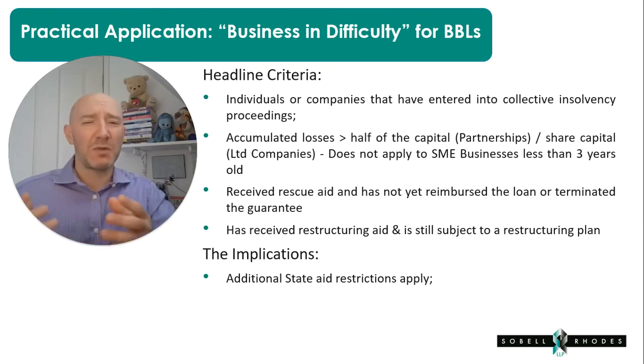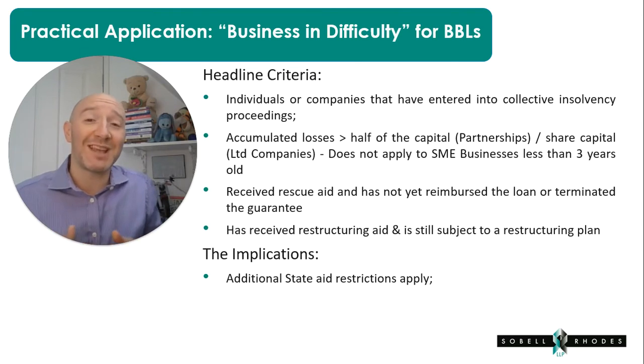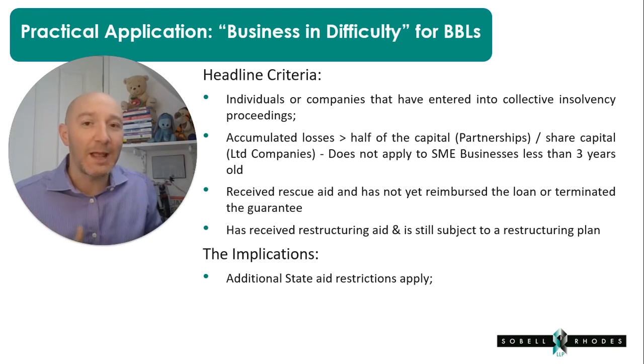Now, you might think, oh my gosh, that's not particularly going to affect me. But when you bear in mind that de minimis state aid includes areas such as the employment allowance, which as of 6th of April was £4,000. So this is the employment allowance from the 6th of April 2020, not previously. Then you start to realize that actually this could become something that you need to give serious consideration to.